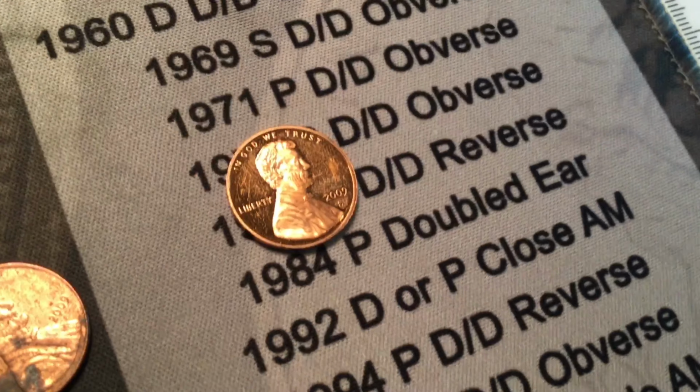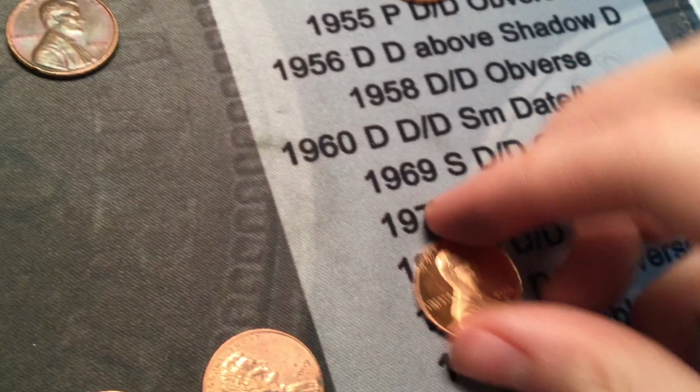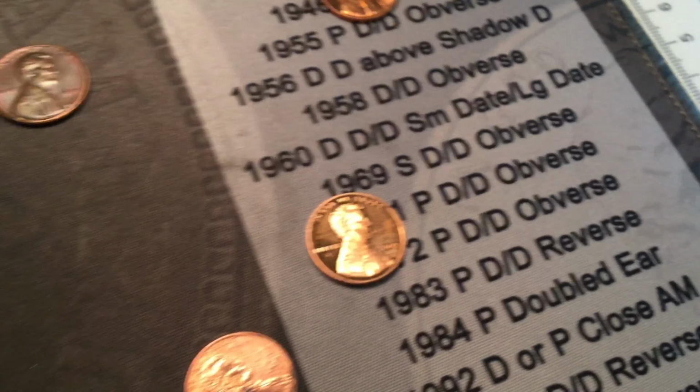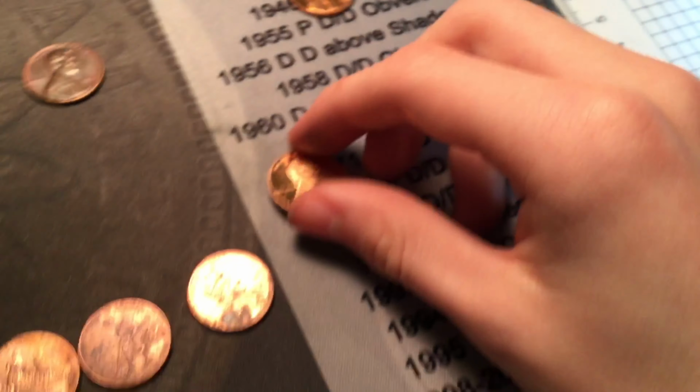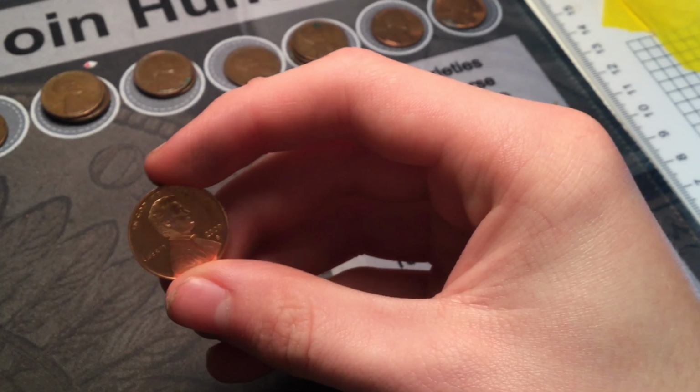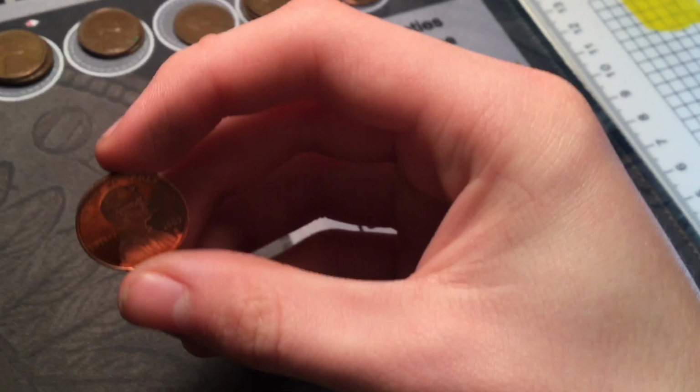I love that proof look. I've never seen one of these in person. Because the 2005S is also scratched up and doesn't look all black like this. And the 1964 proof set isn't like this. I love the way it looks. Look at this. Oh yeah, I love it.